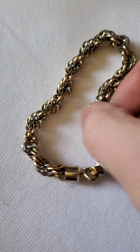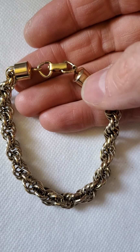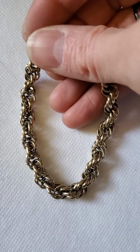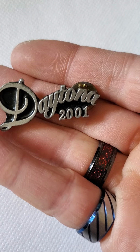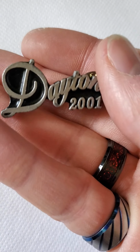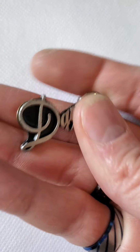And then there's this one here. Again, I had to do some repair work because the ends had snapped, so I fixed that up, and now it looks like it's sellable and ready to go. Then there's this piece here that my son is going to get, Daytona 2001. My son loves NASCAR racing and anything car related and plane related, so he'll get that.